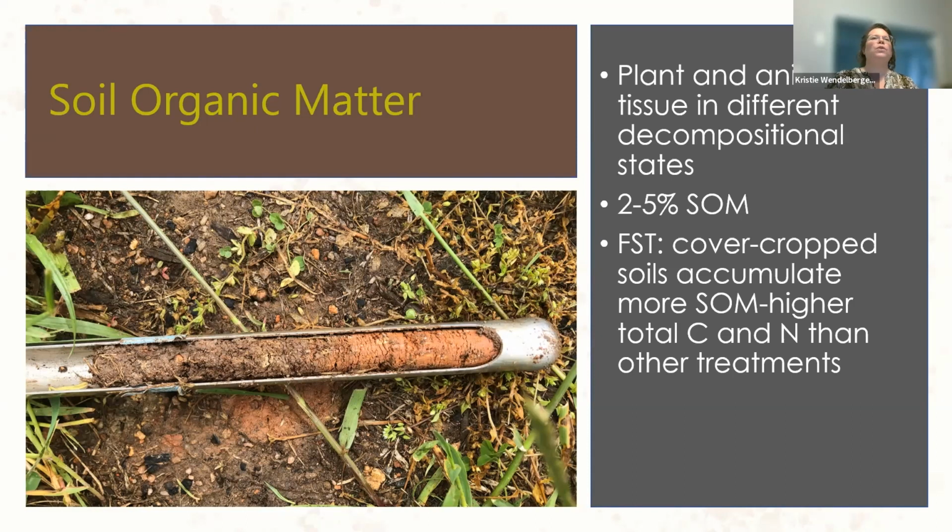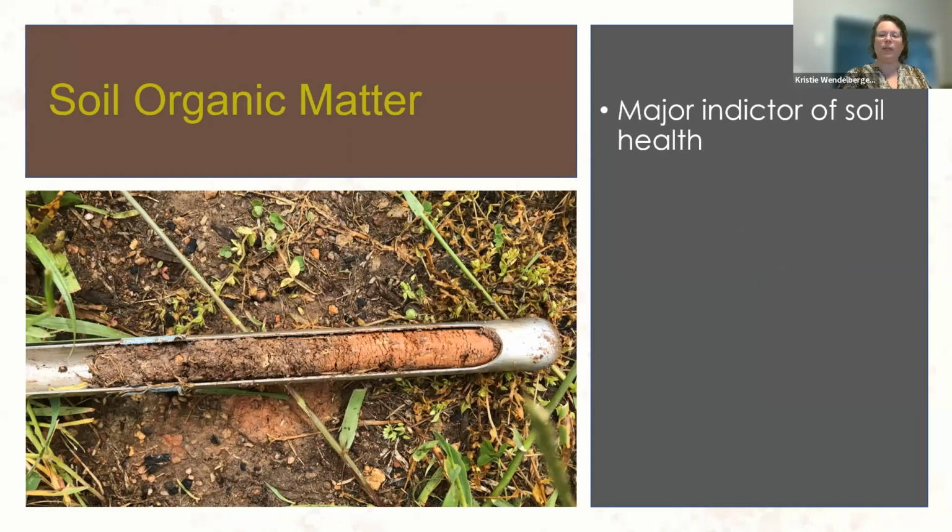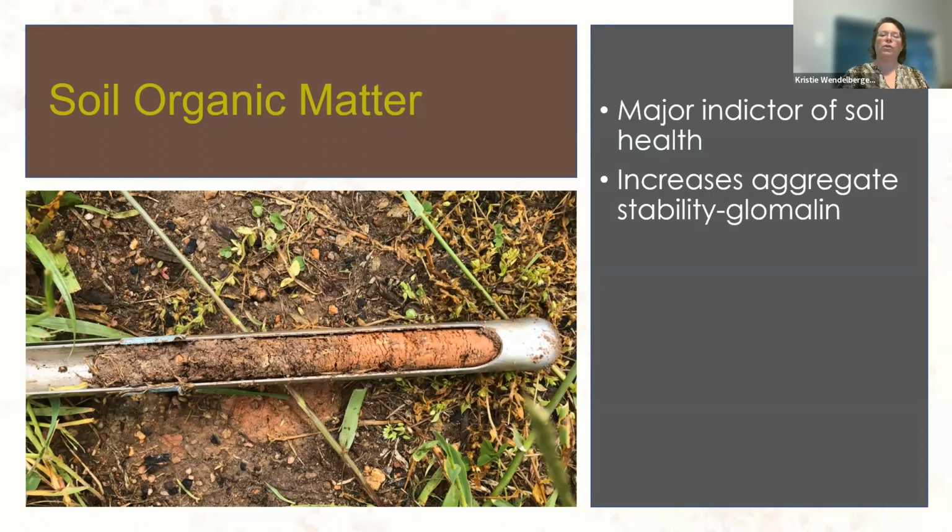Cover crops, especially if you terminate by rolling them and you allow the residue to stay on the land and decompose over the course of the cash crop season, you just get more soil organic matter and more carbon and nitrogen in the soil. Soil organic matter is a major indicator of soil health. So the more soil organic matter you have, the more aggregate stability you have. And that comes from the mycelium of fungi producing glomalin that just gloms your soil together. So it basically makes your soil stick and glue together, and cover crops are what help make that happen.